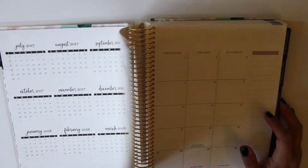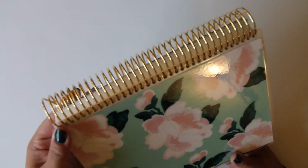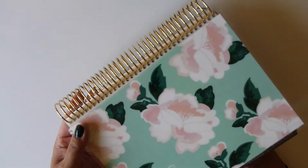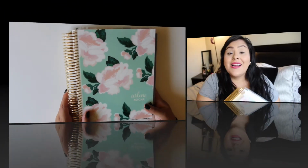I was so scared about the gold coil just because I've read so many things about it coming scratched and ugly, but it looks really, really good. So I'm super excited. So yeah, I love it. I really love it. I've always loved Erin Condren.